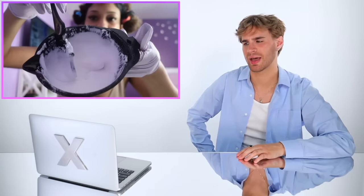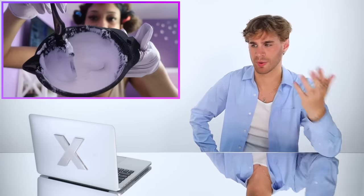That kind of consistency is usually good for open air applications because it stays pretty moist for a long period of time and it allows you to layer on thicker amounts of lightener without it dripping off and without it drying out quickly. I'm kind of nervous.